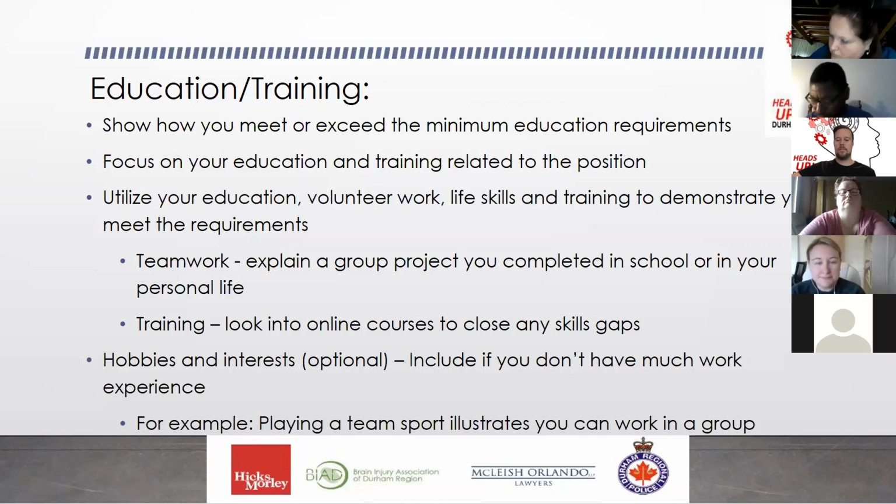Next, we'll review education and training. So in this section, you want to show how you meet or exceed the minimum education requirements that are outlined in the posting. As well, sometimes if you don't have the education, but maybe you're interested in obtaining it, you can mention that as well. You want to focus on your education training related to the position.